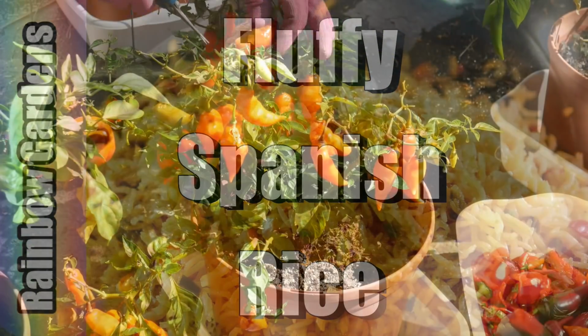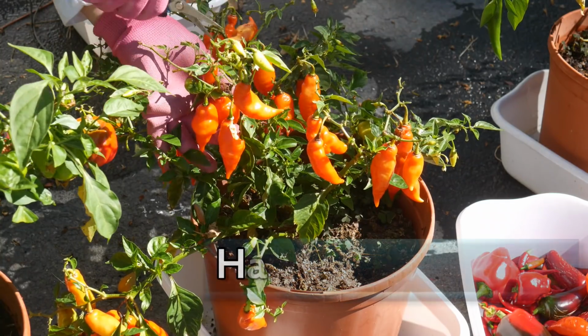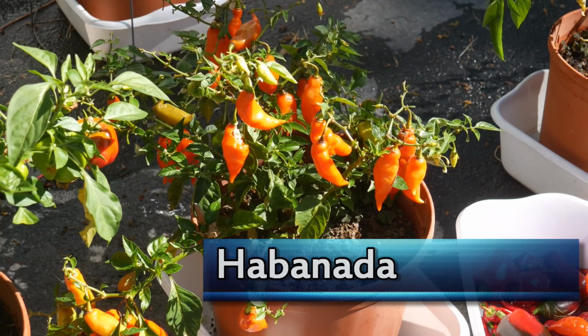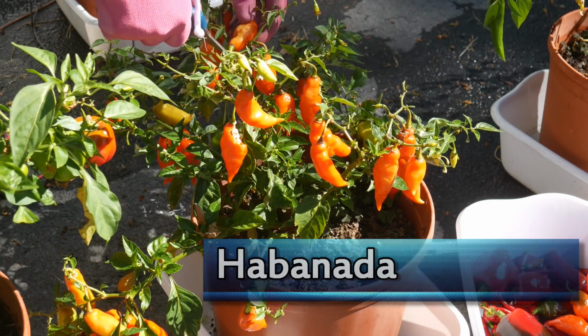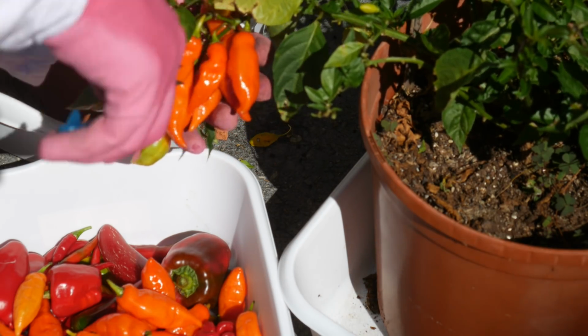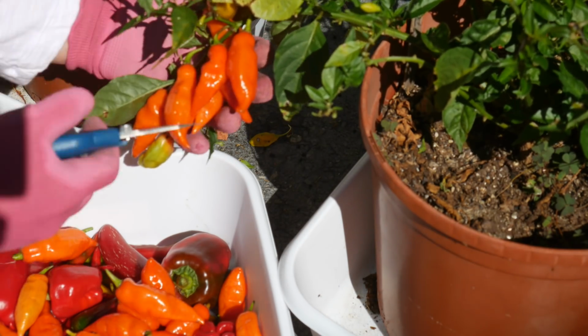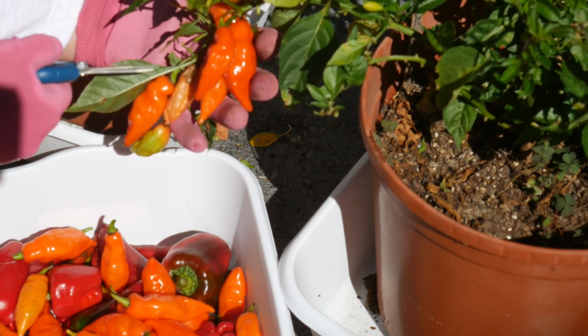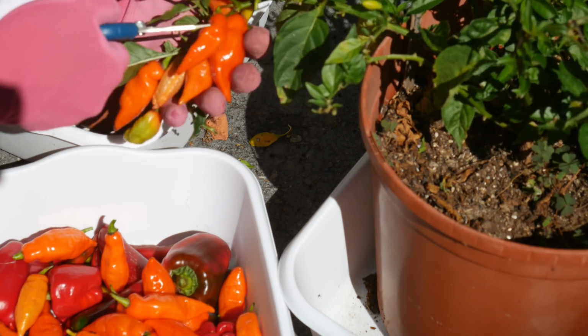Now this one is the habanero. I grew this last year for the first time, and it's a very unique pepper as well. This pepper has the habanero flavor, but it does not have the heat. So I made a nice smoked pepper powder with this, along with a lot of the other peppers that I grow. I like to make sauces and little spice blends. So that's how I used this one last year.